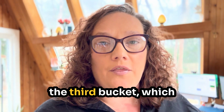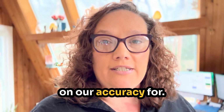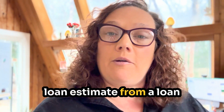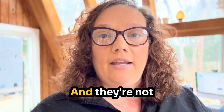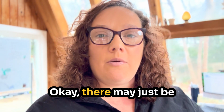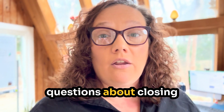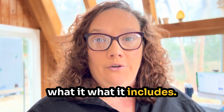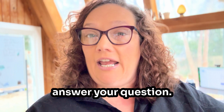Then finally, we have the third bucket, which are your title fees, which we have a 10% flexibility on our accuracy for. So when you're getting a loan estimate from a loan officer, just remember that it's as accurate as they can make it. And they're not trying to rip you off. They're not trying to overcharge you for things. Okay. There may just be some fees on there that they want to disclose in case of an emergency. But if you ever have questions about closing costs, make sure you have that conversation with your lender and ask them what it includes. They'll be able to explain it and basically answer your question.